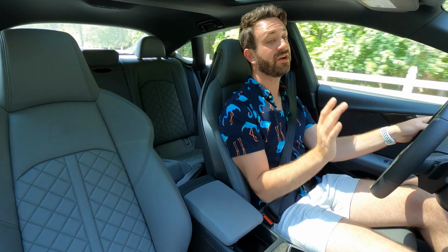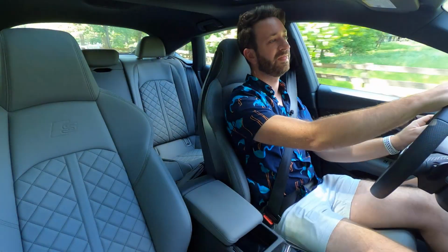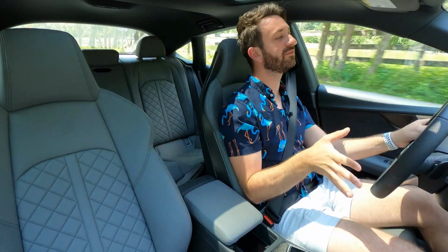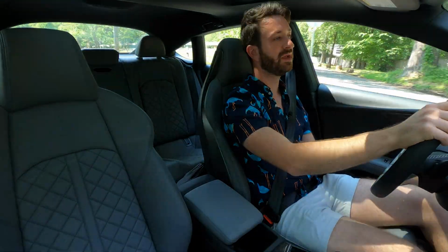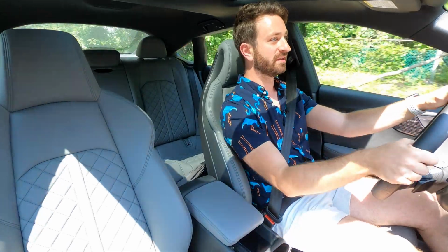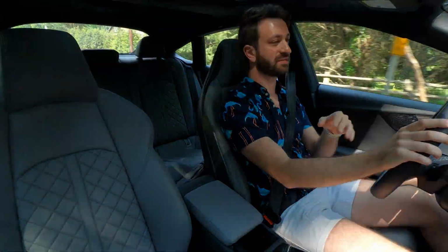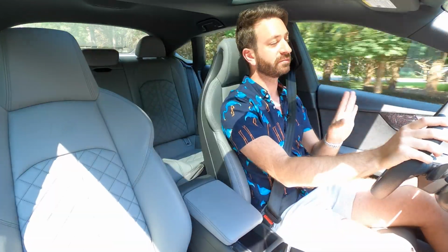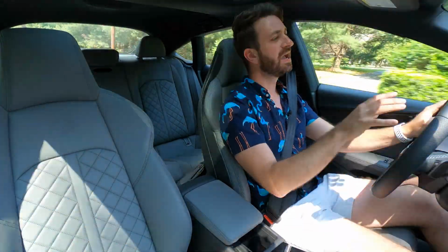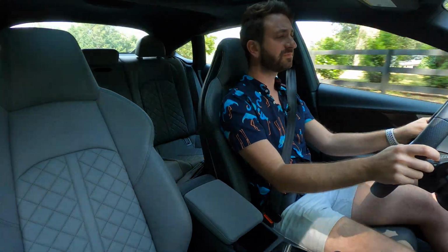So very valid question. Again, you have to decide what's right for you, compare the two. These S5 Sportbacks start at 55 grand. So this one has a ton of options on it. I think I would definitely want the Sport package to get the differential and the shocks because they really make it turn nicely, handle nicely. It's kind of a nice, I wouldn't say Jekyll and Hyde because that implies that it's a little more aggressive than it can be in the sport mode, but it's definitely a dual personality car, especially with the suspension.